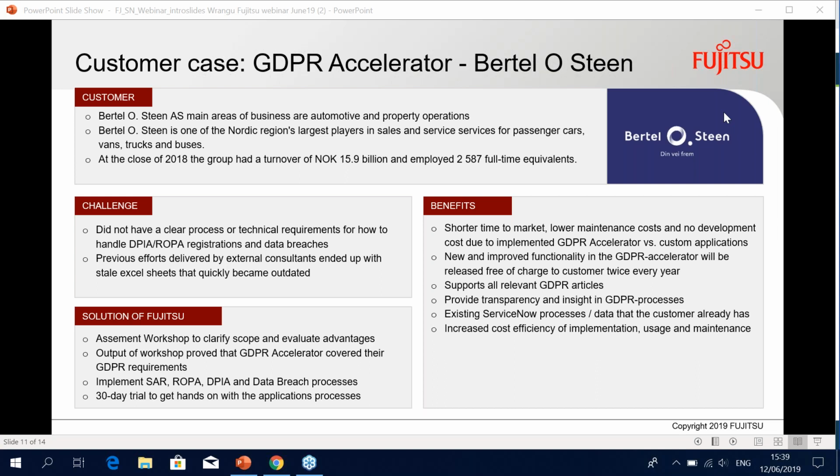They have also done some previous efforts with other external consultancy companies, for example, record of processing activities. And all of those initiatives basically stranded because they ended up with some stale Excel sheets that were outdated almost as soon as they were saved. And they start to distribute it, send it around, it creates a mess.